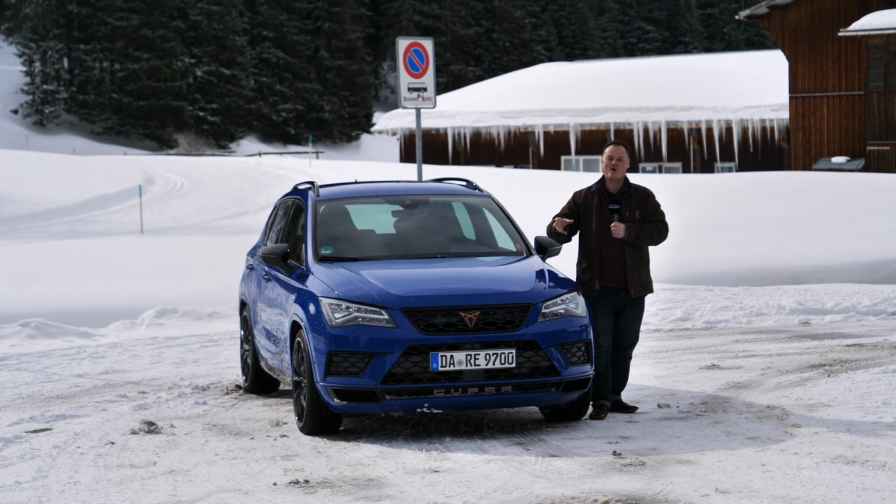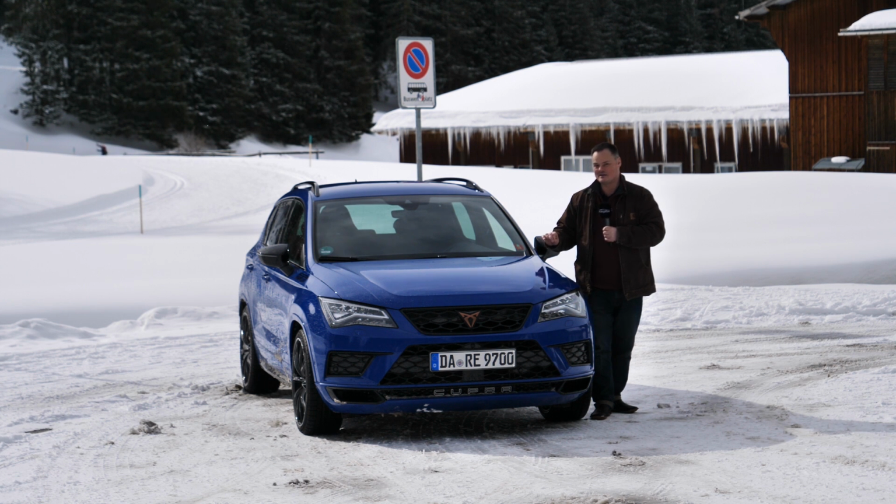So, let's say your partner's bullied you into getting an SUV. You've made your peace with it, you've lived with it, so you've decided that you can get a Cupra, which is just a little bit more spicy than a standard Ateca. But let's say you want to take it a step further.